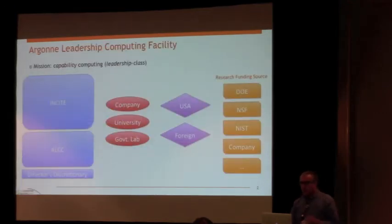If there are those who don't know about the LCF and how it's distinct from NERSC, for example, the Leadership Computing Facility has two sites, OLCF at Oak Ridge and ALCF at Argonne. Our mission is capability computing: a relatively small number of very large projects that require some significant fraction of the machine for single runs. These are the two main INCITE and ALCC computer time grant programs you've probably heard of.